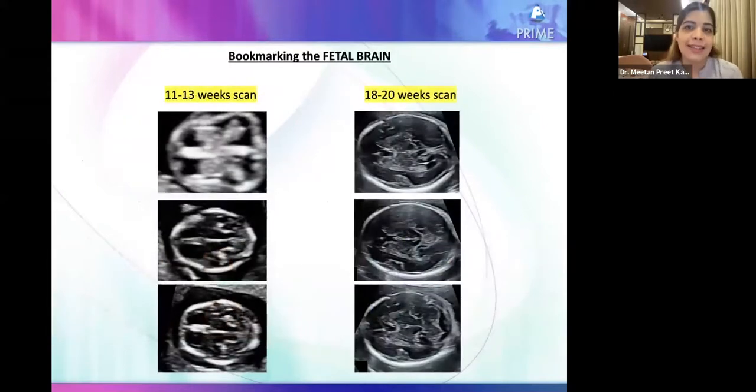That having said, we can't really see the brain every week. We can't call the patient back and scan every week for every anatomical feature that is appearing in the brain. So what we do is we can bookmark the fetal brain. If I was to do 2 scans to wring blood from stone, that is, to maximize information from the fetal brain, I'll be doing one at 11 to 13 weeks. That is my NT scan. I get a lot of information about the developing fetal brain at that time. And second, I'll be scanning at 18 to 20 weeks. That's a normal TIFFA scan or the target scan.